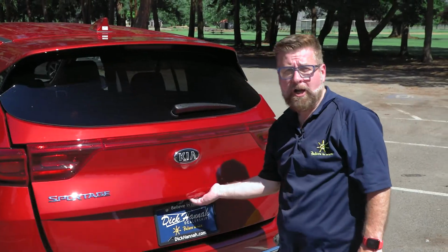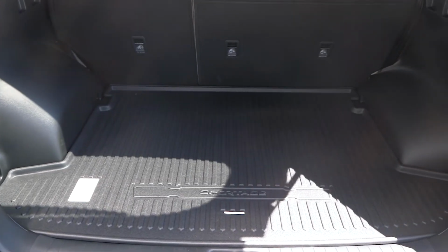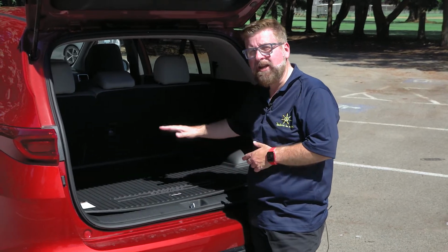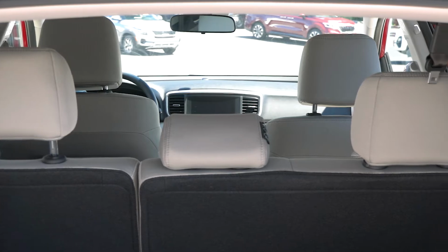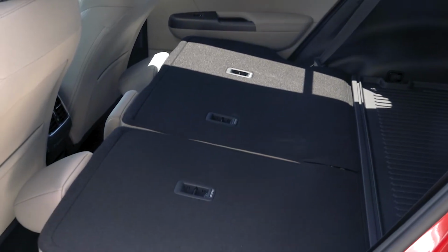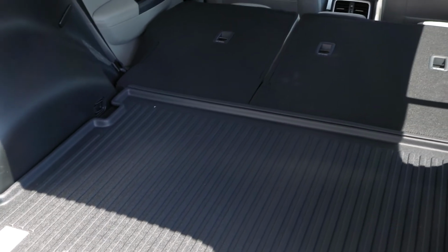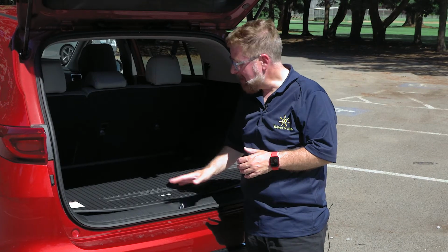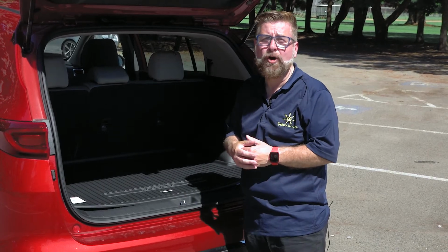All right, let's talk cargo volume in the Kia Sportage. A nice high load level here. Underneath this as well is a spare tire. Now there's 30 cubic feet of space behind the second row. Put that down and you get around 60 cubic feet of space. Overall, there's around 130 cubic feet of space in the whole vehicle. So quite large interior dimensions. And I like the fact it has a rubber floor mat, which means I just have to take the floor mat out and hose it down once I've transported something like a dog or concrete.